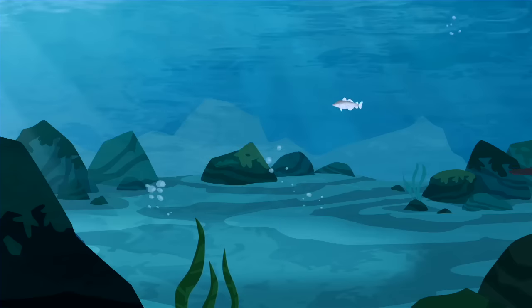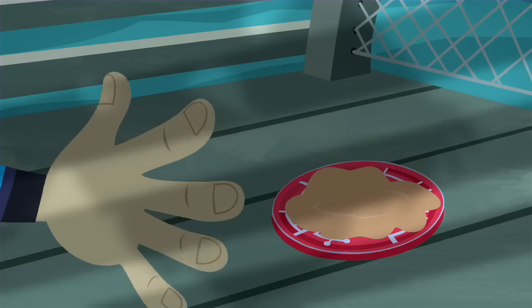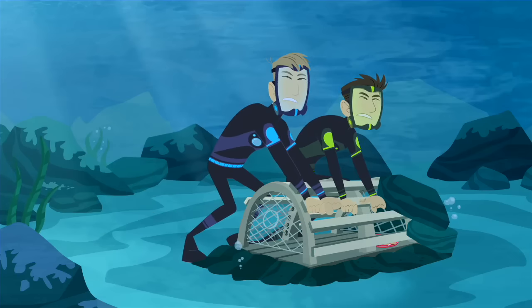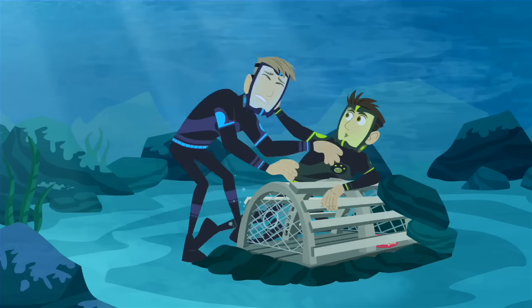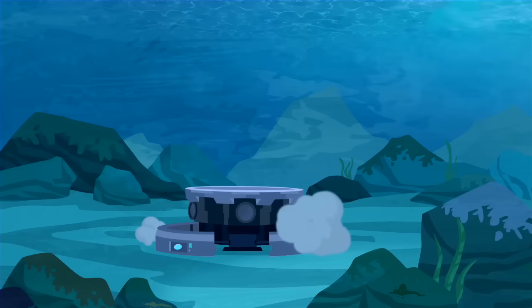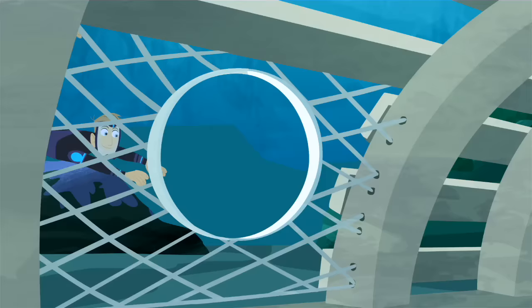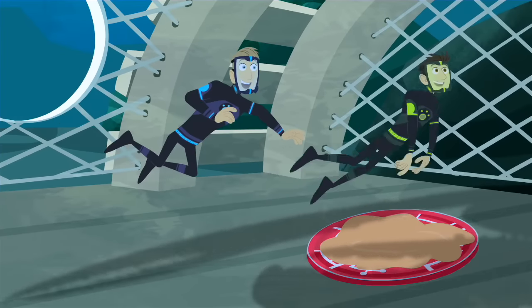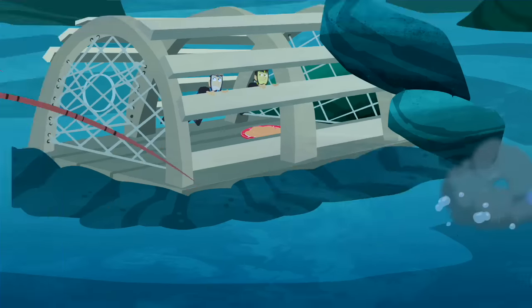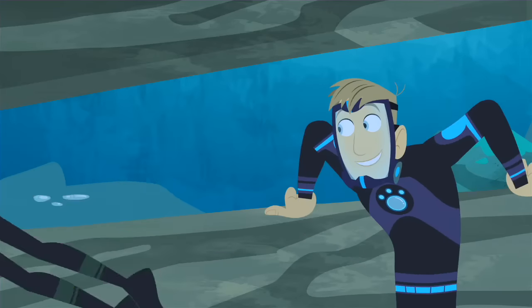Yes! My creature power disc. In a lobster trap. Okay, which disc is it? Let's bring the trap to the surface. Must get creature power disc. Wait, let's miniaturize. Oh, he's a big one. Not as big as that one. That must be the last largest lobster. Let's follow him. We can't let him get away.